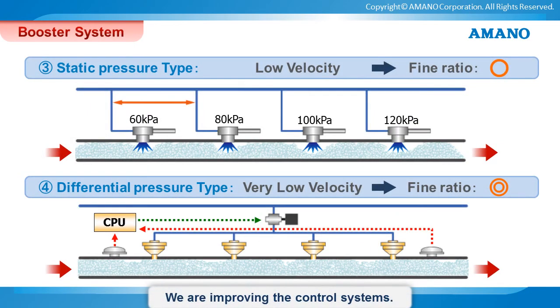For lowering the speed, we have the way of supplying auxiliary air to pipelines when needed. One is the static pressure detection type, and the other is the differential pressure detection type. In case of the static pressure detection type, the sensor works and supplies the air to more upstream pipeline when the pipeline is clogged with powders. In case of differential pressure detection type, the sensors supply the auxiliary air to the necessary place when needed. This type, Amano new mechatronic system, is the best for lowering speed.